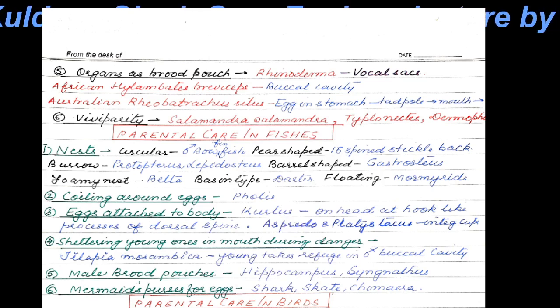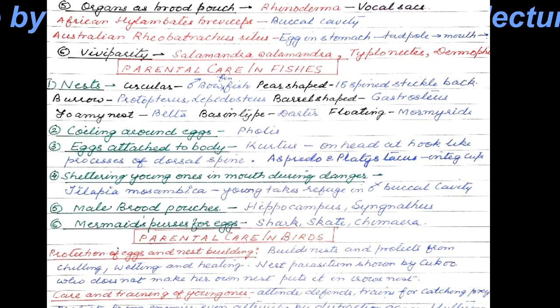Then we also observe viviparity in Salamandra, Typhlonectes, etc. Then parental care in fishes. Fishes also show some kind of parental care.